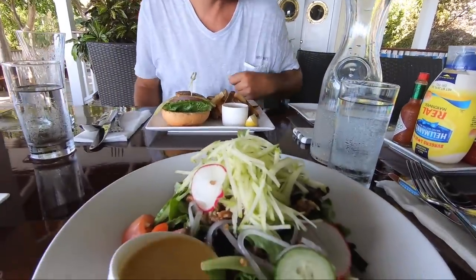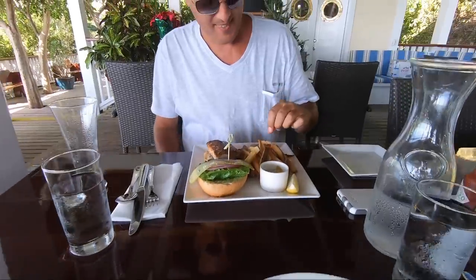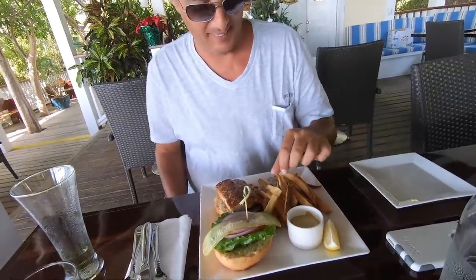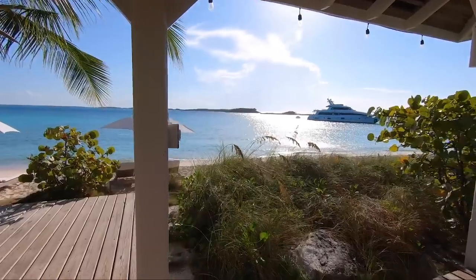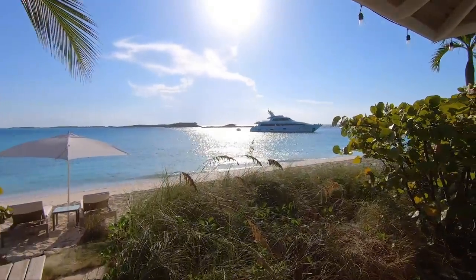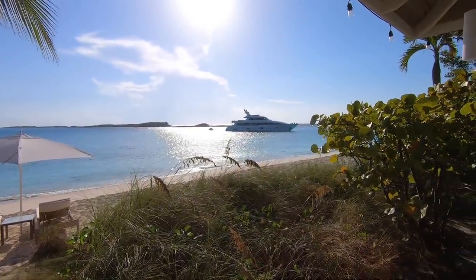Look at this. Beautiful salad. Look at those fries. I love fries. Lunch was awesome. I had a pecan apple salad, and I'm telling you, one of the best I've had. One of the best fish sandwiches I've had. Sean's gonna head back, do a meeting. Highbourne is pretty sweet. It's just all this stuff is set up for you to relax.